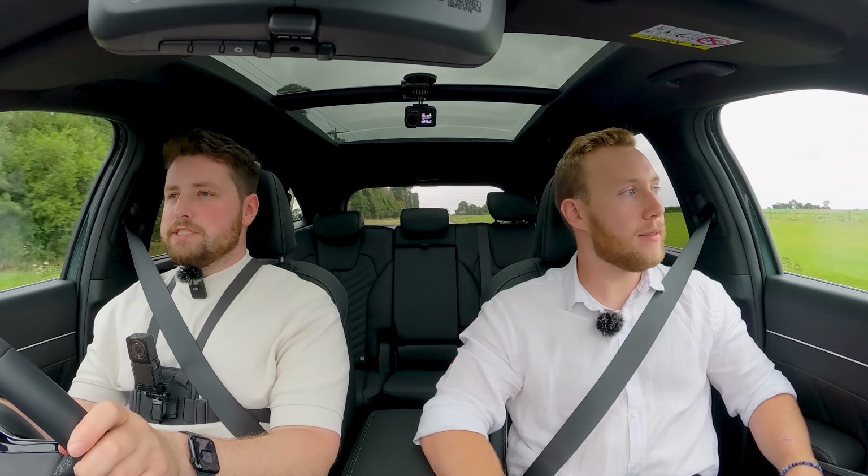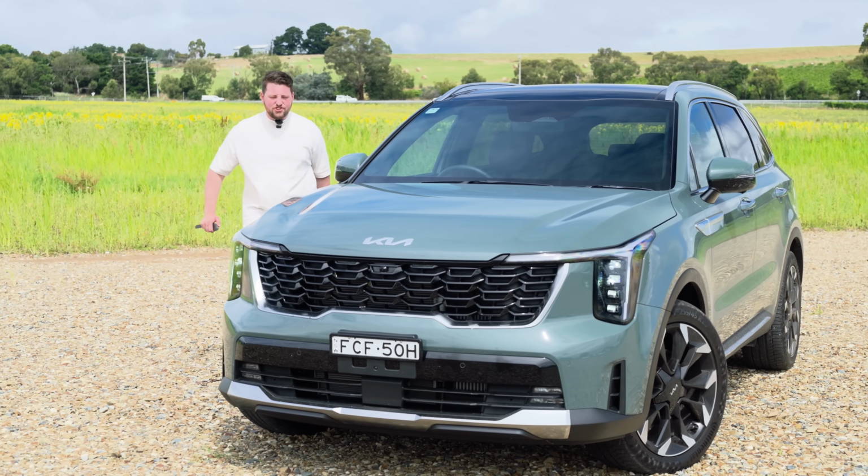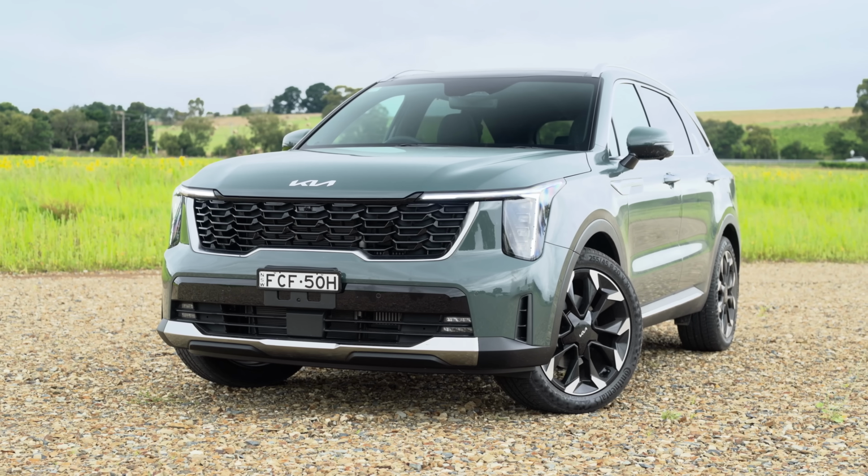I think that's enough dilly-dallying. Let's get into our final thoughts. Alrighty, final thoughts on the facelifted Kia Sorento. What do you think?